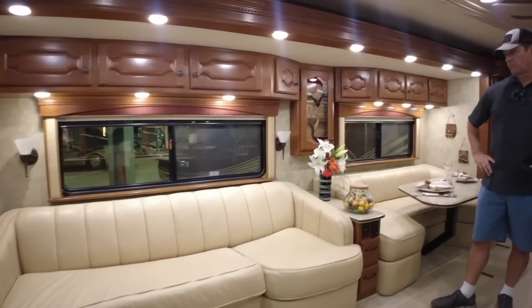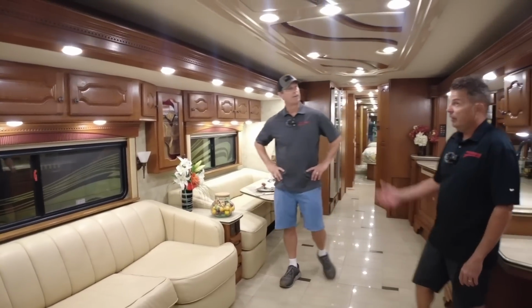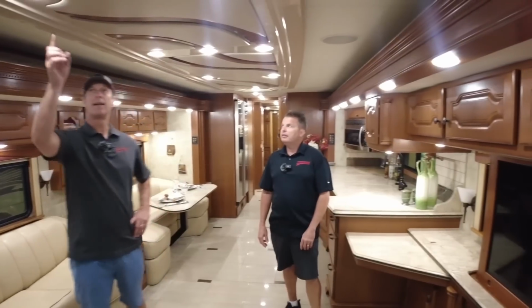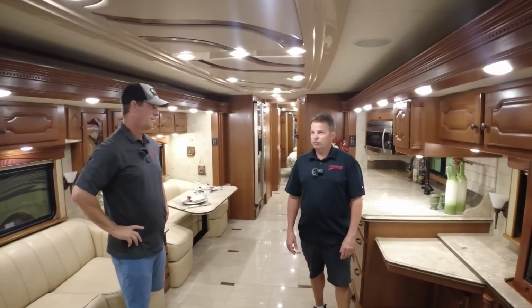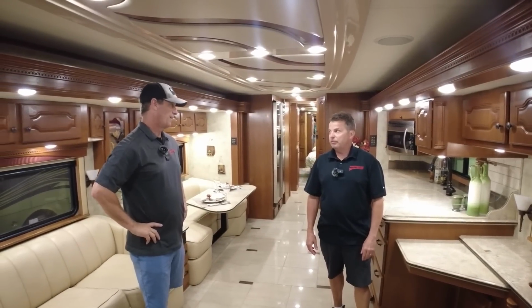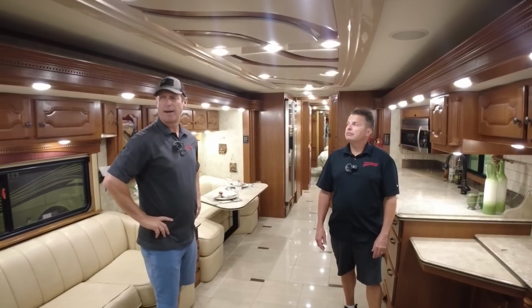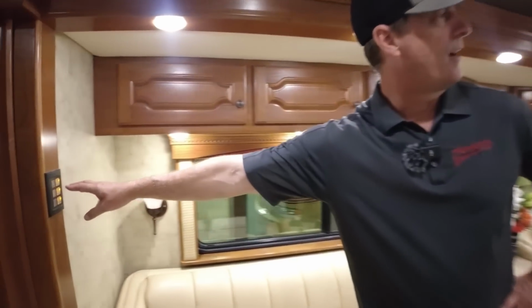It's a long sofa. The other thing I kind of noticed, they've updated the lighting. The soffits and the ceiling, this is one that we've been doing a lot lately. I really like it. It's an LED light. It provides a lot more lighting inside the coach. Makes a huge difference rather than those hot halogen lights. So nice upgrade also with the IntelliTech system. Lots of areas to turn the lights on and off.